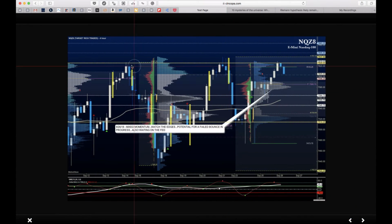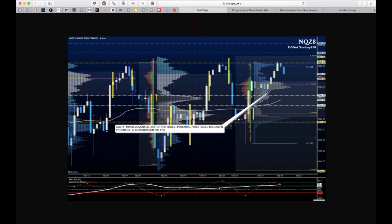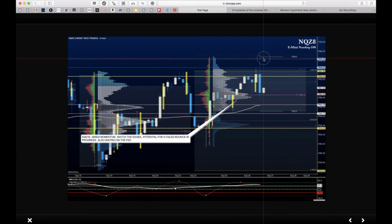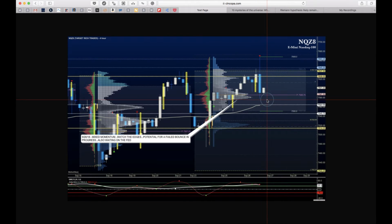Taking a look at the NQ, we were looking at this topping space, natural resistance event in a breakdown into support. I said watch the edges, potential for a failed bounce here. We saw it. Let's see what happens. It bounced right into our target zone, just a bit over our initial target zone there at 76.63, and then coming right back into the congestion event, which we did talk about. Low volume area, big region of support, should hold the zone. Looked like it was going to fade, and then pulled right back up into the space. We'll see that all the time.